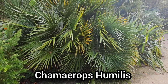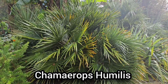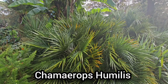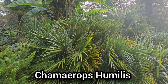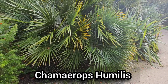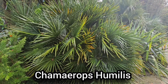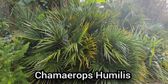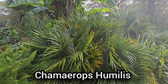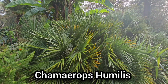Chamaerops humilis is also known as the European fan palm or Mediterranean dwarf palm. It's one of only 2 species of palm which is actually native to Europe and grows mostly in Spain, Portugal, Italy, southern France and Monaco. The Chamaerops is a clumping variety with several stems growing from a single base. This gives it a bushy shrub-like appearance. It's drought tolerant and hardy down to about -12 degrees C.